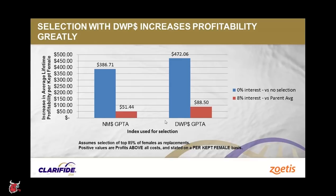Then if you compare it to parent average, another alternative that's on the market at zero investment, this is now also considering that we're going to give that investment a cost. Let's say you could put $2,000 in either the bank and let it grow at 8% interest, which would be nice, right? Or you can put it into genomic testing and let's see which one comes out the best. Well, it's coming out $51 better than parent average. And again, that's above all of the costs already in that. So if you took the cost, it should be about $100, right? So again, this is above all the costs, and this is per kept female.